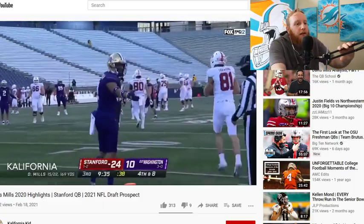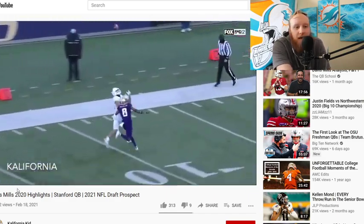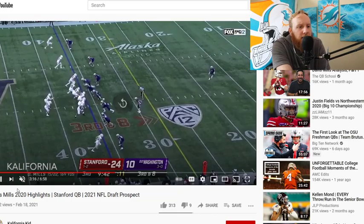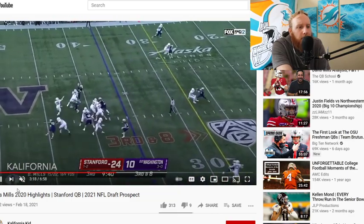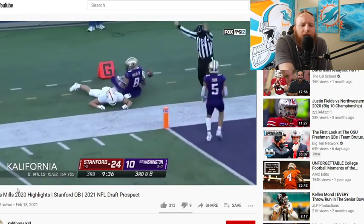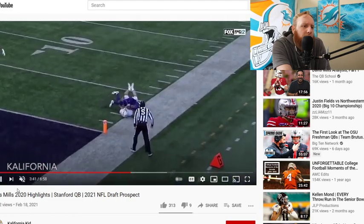Alrighty. I'm a little over this Davis Mills guy already. I'm not seeing anything great here. That's a good ball. I'll give him that one. How far is this? Throw him at 40, 30 yards, 35 yards. Nothing great. Okay, we don't need replays. We see it. We see it.